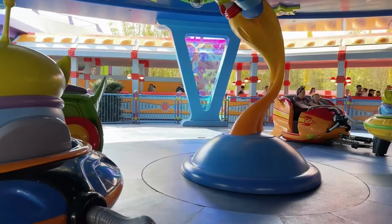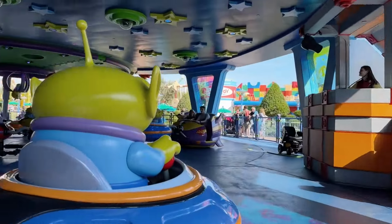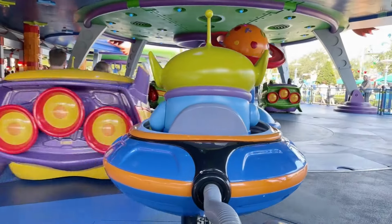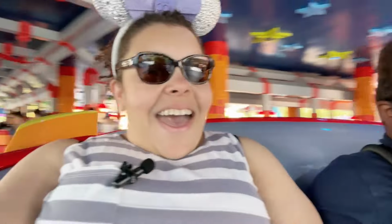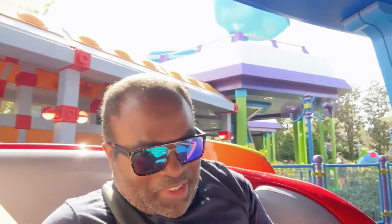Boy, okay. This is not the teacups. This is very different than the teacups. Yeah. Woo-hoo. Oh my gosh. Since the line was pretty short, the cast member allowed us to ride twice, which was pretty fun.